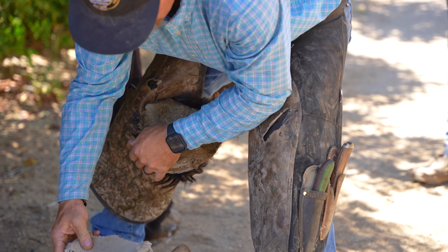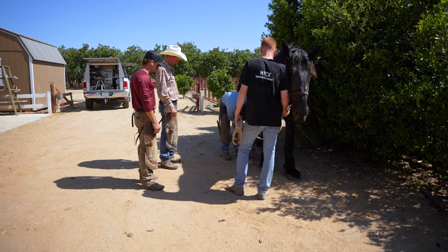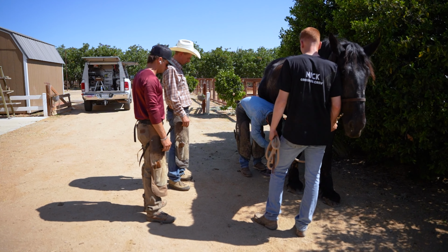Pretty simple. He was pretty flat soled, thin soled. So by the time we were done trimming the flare off, that was pretty much our trim. In the list today, there was quite a few, but with 3 guys, we're getting it knocked out pretty fast. Quite a few horses, but I also have plenty of help.